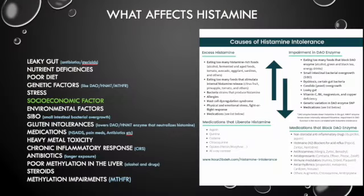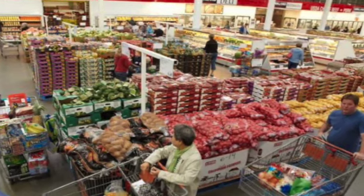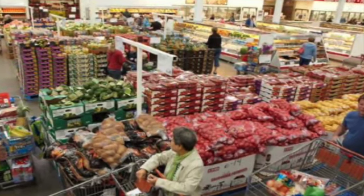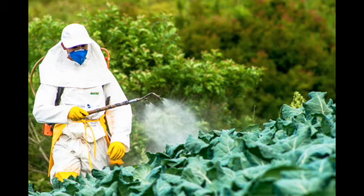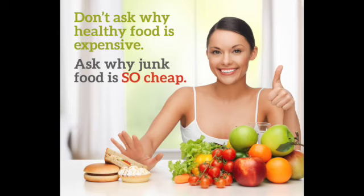Socioeconomic factors also play a part. Discount stores or stores in poorer regions have been found to statistically have older and lower quality fruit and vegetables filled with GMOs and pesticides, whereas those in higher end communities tend to have more access to higher quality, fresher, organic fruits and vegetables. Plus, fresher organic fruits and vegetables tend to be quite a bit more expensive.